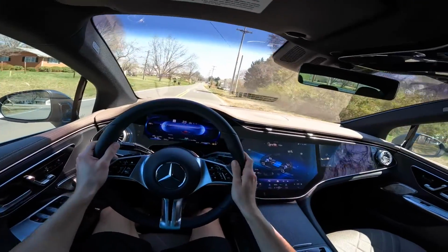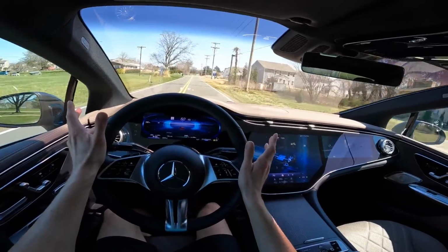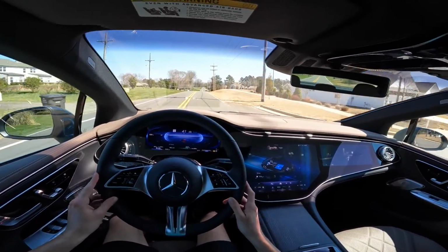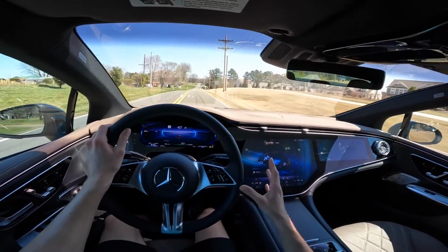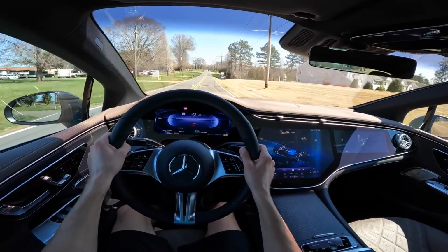All right, so setting off now in the EQE. It's pretty quick. I mean, obviously it's a heavy vehicle, but it's got some good power, especially in the sport mode. Has a cool sound. It almost sounds like a V8 kind of electric type of noise, so kind of neat.